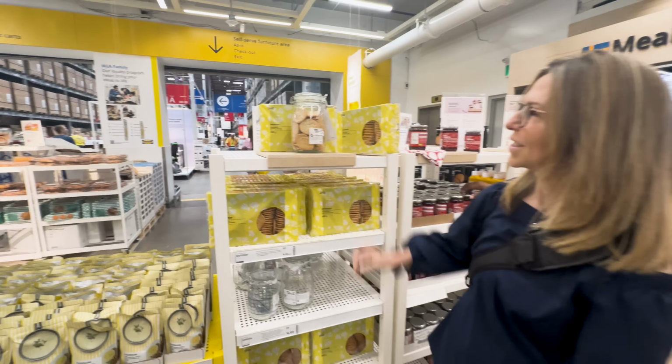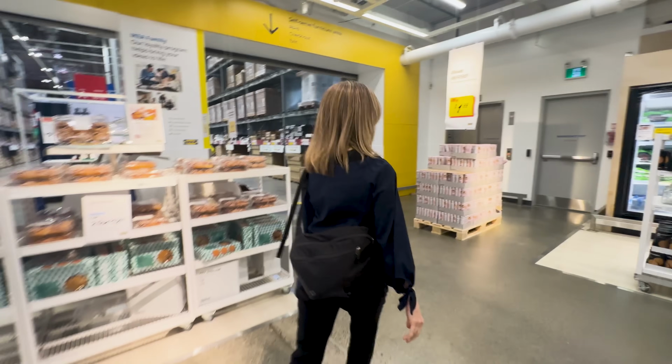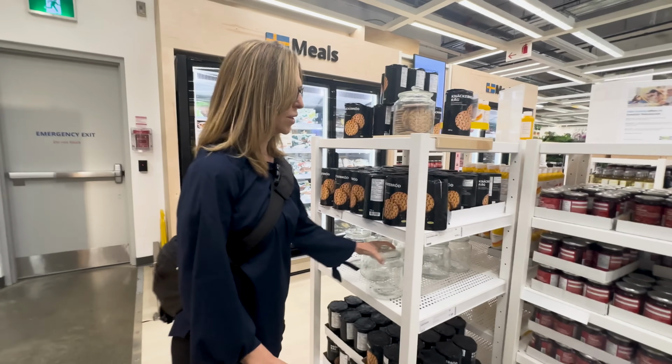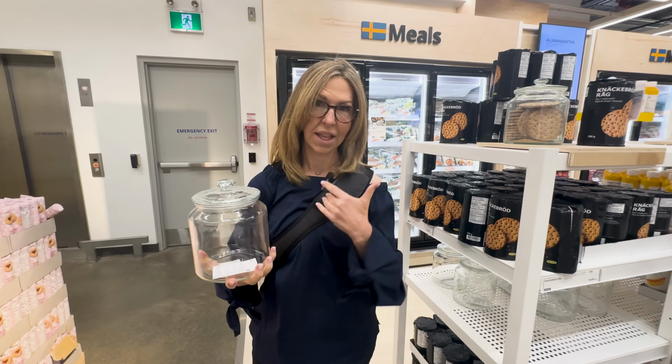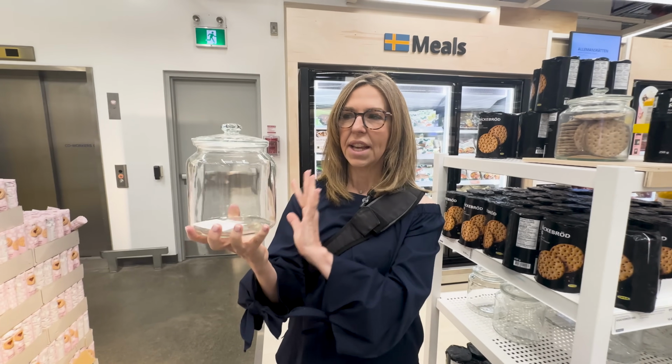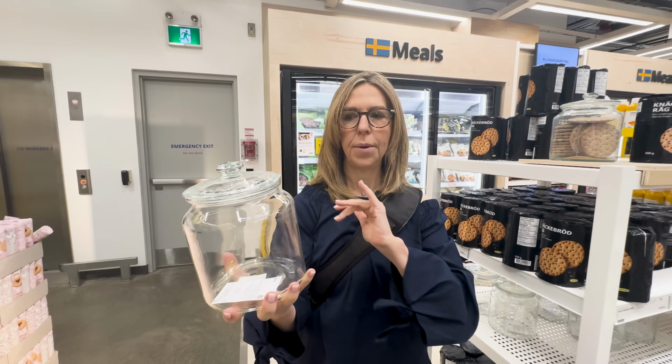Oh, there's a perfect example. That looks yummy. Oh, look at these jars over here. Oh, these are good ones too. I tell you, don't take an ADD person to IKEA. That's me. These are great. Again, really good looking. Nice in your pantry, lining them up, putting in different things.